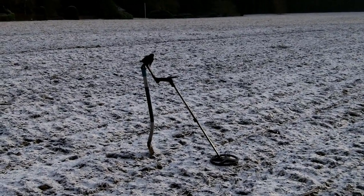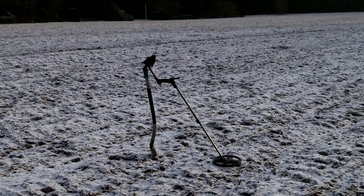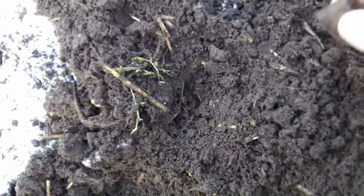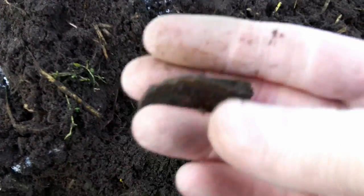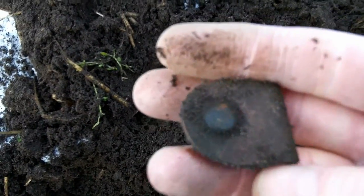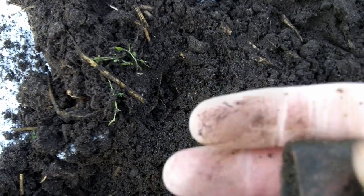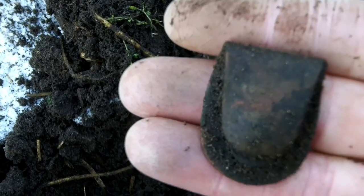I'm on an ancient permission and let's hope for some good finds. And the first find is kind of a clip for your belt or your back. Perhaps somebody has an idea.